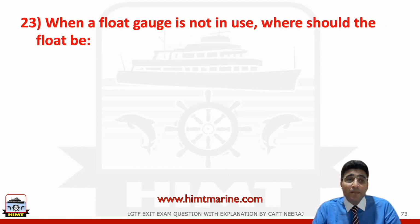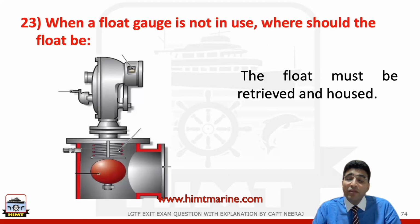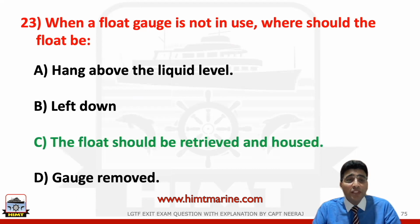Question number 23. When a float gauge is not in use, where should the float be? So the answer to this question is, if you leave the float hanging, it can damage your tank systems, it can get itself damaged. So it must be retrieved and housed. That is the correct choice to make. Now, among all the options given, option Charlie, the float should be retrieved and housed, is the correct answer.